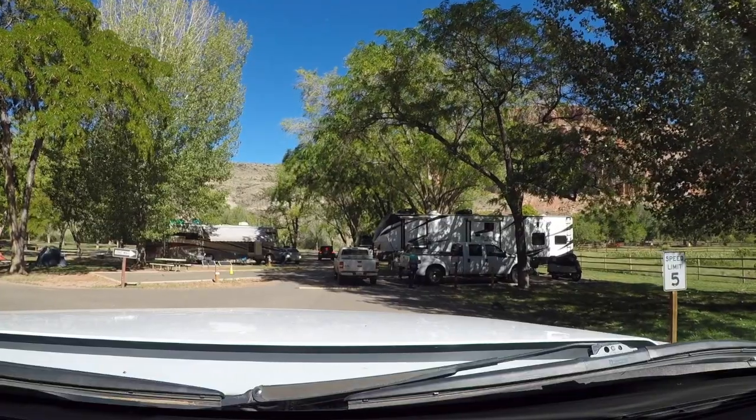This is more for backcountry people, off jeeps and tent camping and that type of adventure. I don't think it's really for just getting out with your motorhome and driving around and seeing the highlights. But it's a nice park. We'll see what's what. Well, there's the campground.